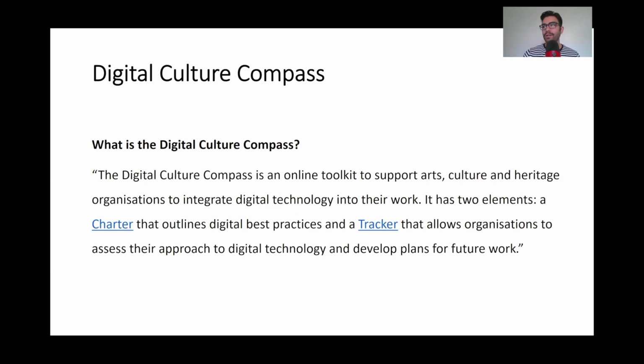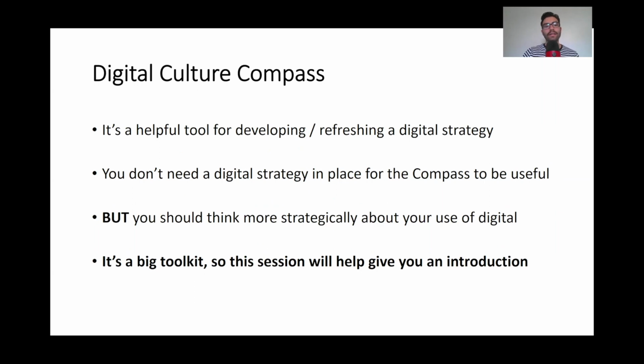And then the tracker, which is what we're going to be focusing on, allows organizations to assess their approach to digital technology and develop plans for the future. To break that down a little, it's a helpful tool for developing and refreshing a digital strategy, which I think Louise might touch upon when she does her case study in a bit. But you don't need a digital strategy in place for the compass to be useful, because it is basically just looking at your digital activities and assessing how successful you are based on criteria that have been predefined by the Culture Compass. It's a big toolkit, so this session is going to give you an introduction. We're not going to be completing the whole compass, and I'm sure you'll see why once we get started on the first activity.